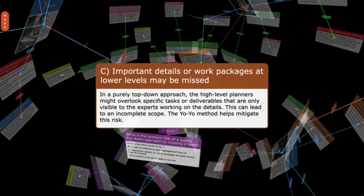C. Important details or work packages at lower levels may be missed. In a purely top-down approach, the high-level planners might overlook specific tasks or deliverables that are only visible to the experts working on the details. This can lead to an incomplete scope. The yo-yo method helps mitigate this risk.